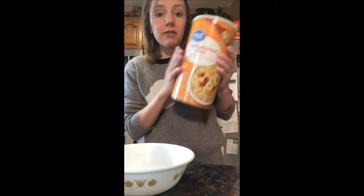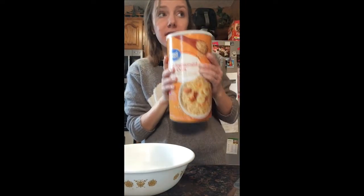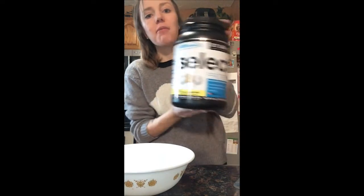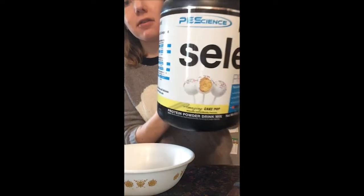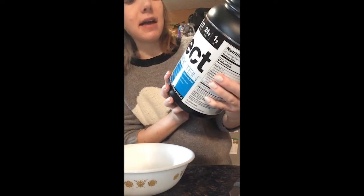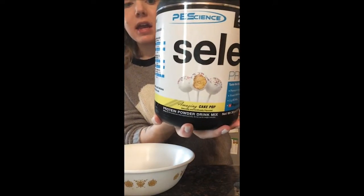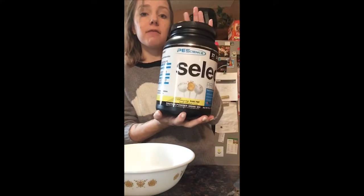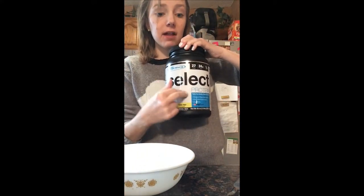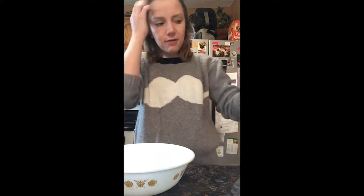So I'm going to make oatmeal, and not just instant oats, but oats from a canister, which is something I've never done before in my life until this last week because of my eating disorder. And then I'm going to make protein oatmeal. This is one I stole from Stephanie Buttermore on YouTube. It is the PE Science Select Cake Pop. It is not vegan friendly. PE Science does have a handful of vegan friendly ones, but I'm just a vegetarian, so this is fine for me and it's really good.